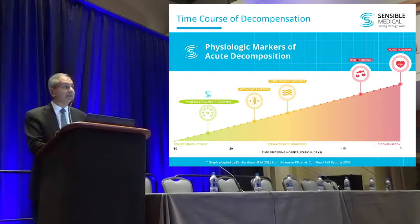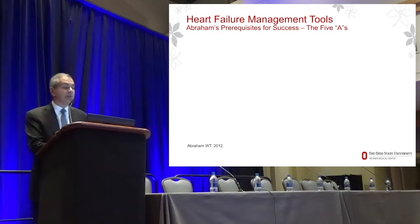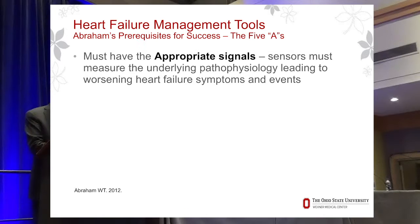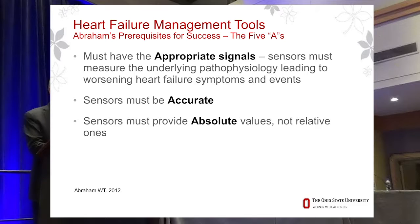Now, some of you have seen me present this before. These are what I believe are the prerequisites for success in a monitoring system. You have to measure the appropriate signal here, either pressure or fluid content. The measurement must be accurate. I think measuring absolute values is critically important, because when we measure only relative change, when we know if the lung is wetter or drier, but we don't know when it's normally dry, it's difficult to make treatment decisions.